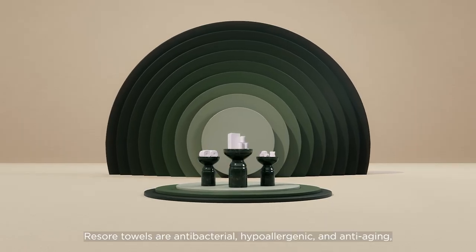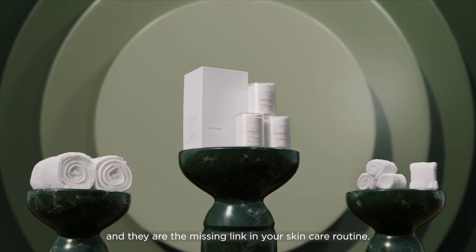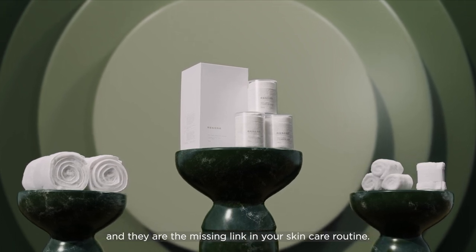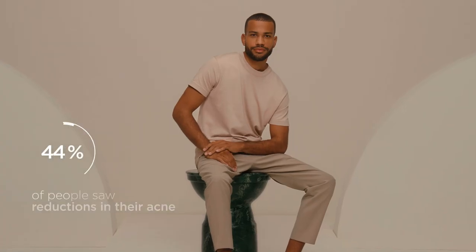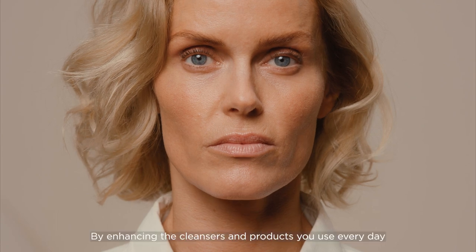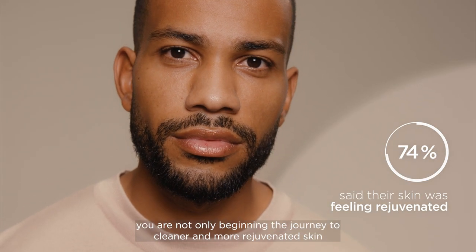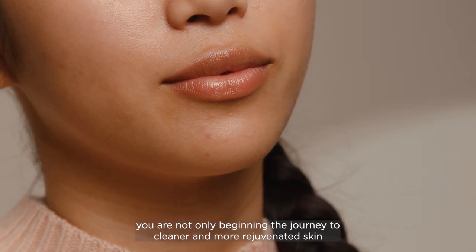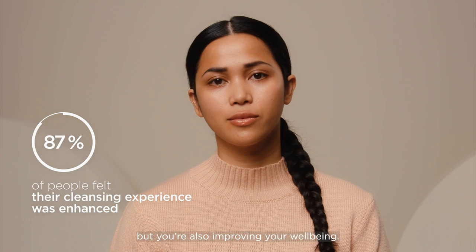Resorè towels are antibacterial, hypoallergenic, and anti-aging, and they are the missing link in your skincare routine. By enhancing the cleansers and products you use every day, you are not only beginning the journey to cleaner and more rejuvenated skin, but you're also improving your well-being.